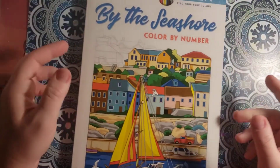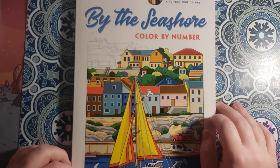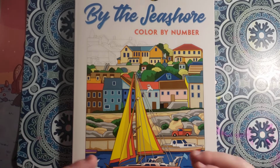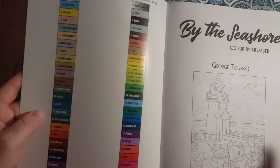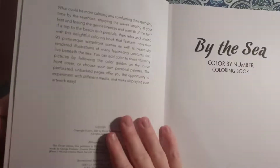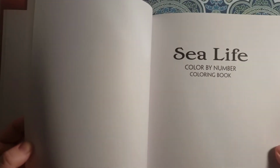Next one is this big baby. So this is the Seashore Color by Number by George Tufexis. I think this book is actually like a combination of books because it's so thick. Because there's two color charts. There's one for this volume and one for this volume. So we've got By the Sea is one of them, and let's see if the other one tells us, Sea Life. We have another one. There's got to be more than two in here because this is a thick book.